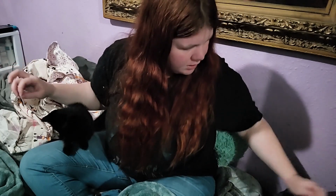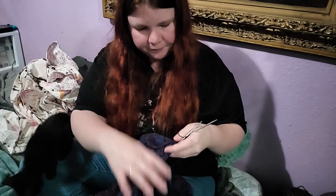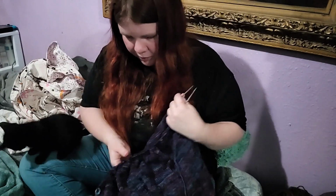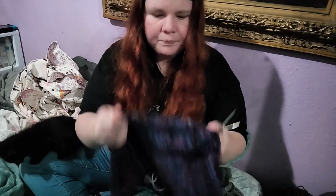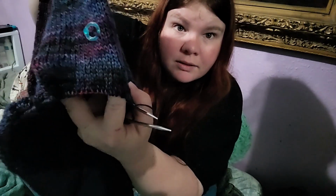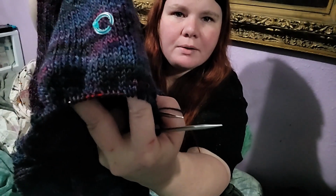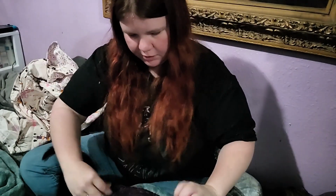Anyways, progress on my No Frills tee that I'm knitting. So this was my progress creeper from before, and then I put in a new progress creeper, and now I'd say that's nearly 2 inches, if not 2 inches, in progress on the No Frills tee. And, oh, it looks so good. I'm super happy. Oh, look how cute that is.